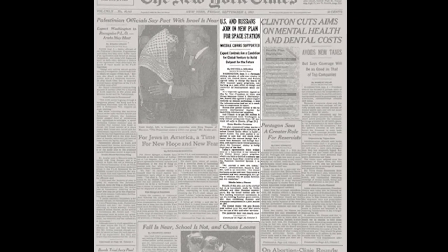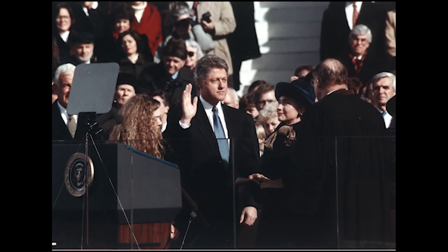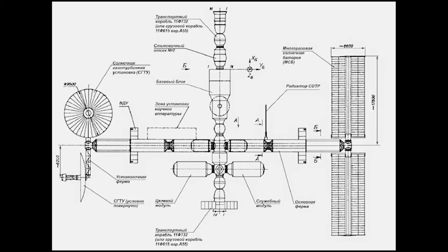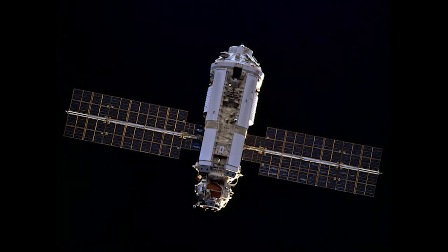So Russia joined the Freedom Team, and with that, in 1993, United States President Bill Clinton announced that Space Station Freedom would evolve into the International Space Station, combining designs from Freedom and Mir 2 while splitting costs between more countries. The station eventually became a reality, with the first modules launching on November 20th, 1998.